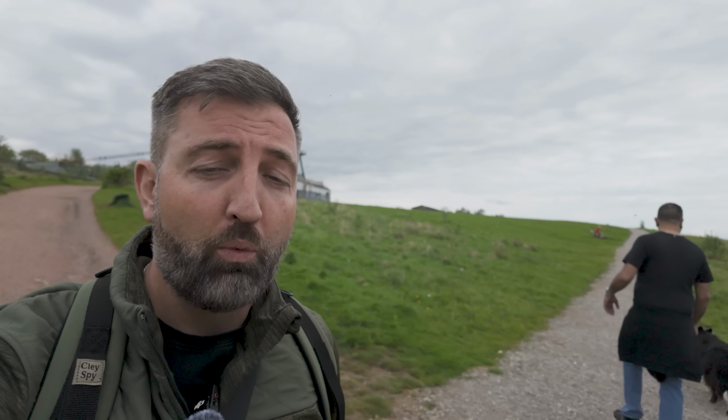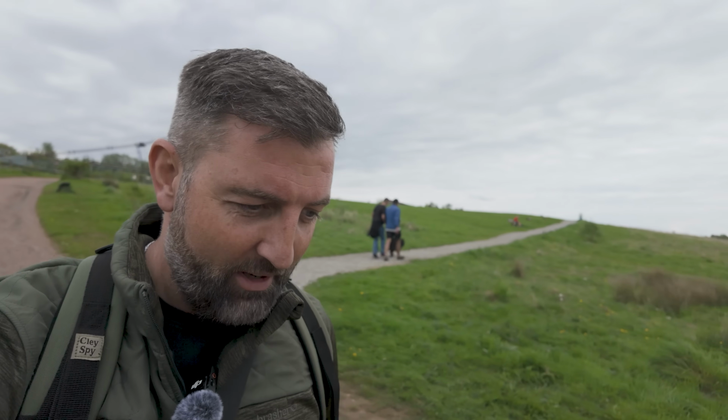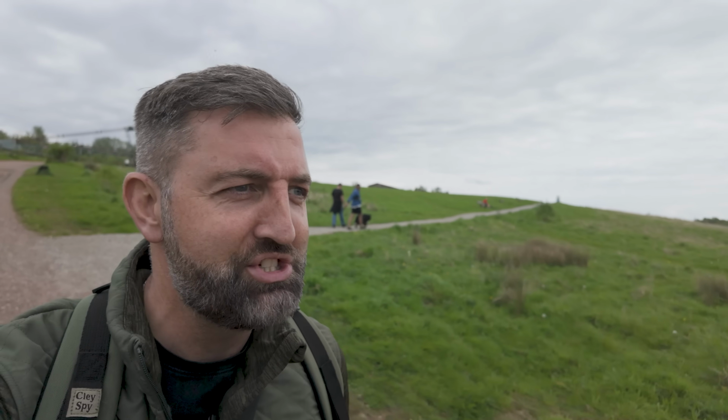I actually think it's probably a really good place if you're somebody who brings a dog with you. We've actually not brought our dogs today. They've been out for a huge walk this morning, so particularly the French bulldog, she was shattered.